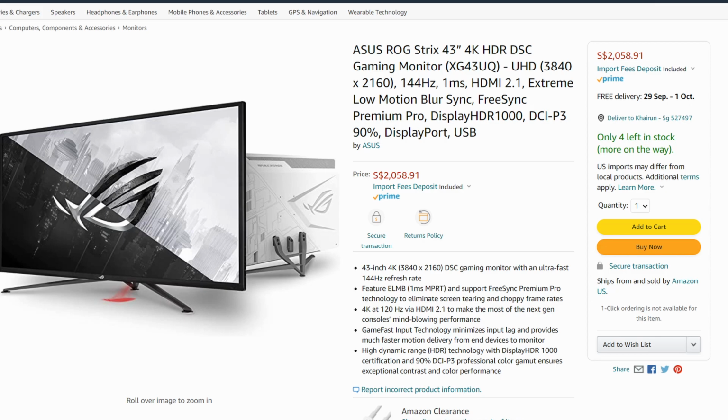Now, going back to the size of the monitor, I've mentioned that this monitor is huge, and it weighs 15.3 kilograms, and it comes with a huge power brick too. Yep, I mean, why not? It's a massive piece of item. Let's make the brick massive too.